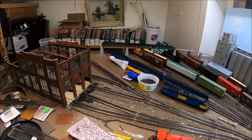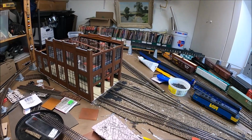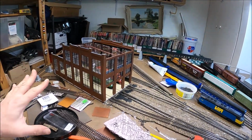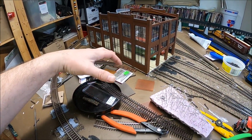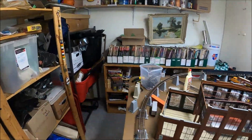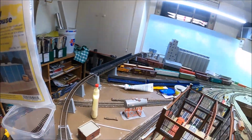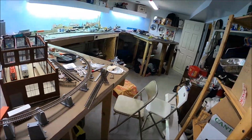Some of the buildings, this one I purchased used, awesome, $25, and the guy did a good job on it. I envision this being the diesel shop area. I'm trying to find another building for here, like an administrative slash machine shop. And back here, this is one of the buildings I inherited. This Pike Stuff small engine house will go there.